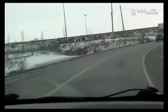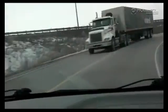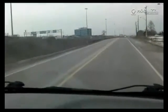There's one nice gradual curve with no G-force. I'll take this corner a little bit higher speed. So you can hear that I was pulling excess G's all the way around the bend.